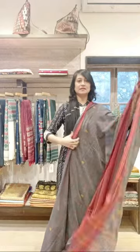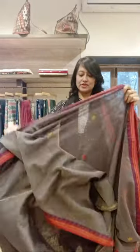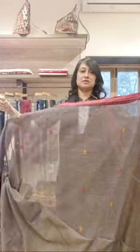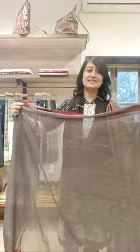These saris really look very beautiful when you wear them. Just wear with any handmade jewelry or any oxidized jewelry. Wear a jhumka with it. You just look, just stand out. You're just done.